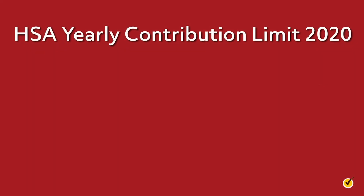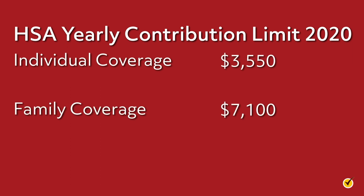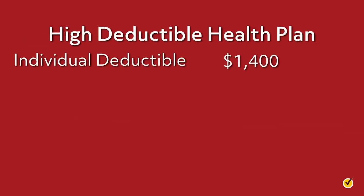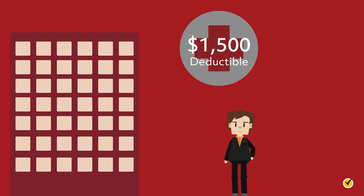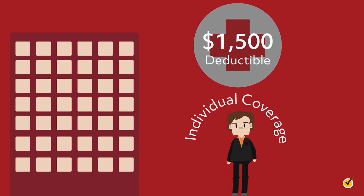The yearly limit for contributing to an HSA for 2020 was $3,550 for an individual and $7,100 for family coverage. The high deductible health plan must have at least a $1,400 deductible for employee-only medical coverage and a minimum of $2,800 deductible for a health plan with family coverage. For example, let's say the company where you're considering the offer has a $1,500 deductible for its medical plan. You know you'll be opting for coverage for yourself and no dependents. The max you can contribute toward your HSA will be $3,550.